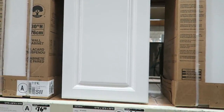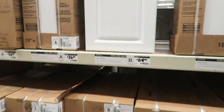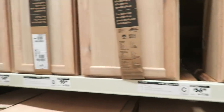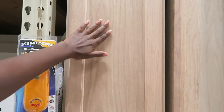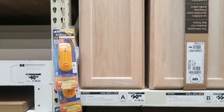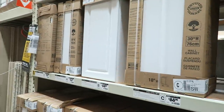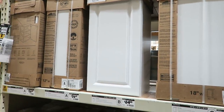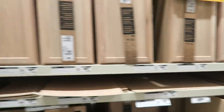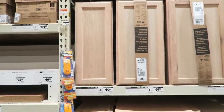Okay, so I was considering these white cabinets, and as you can see, it has the raised panel here. I really like that. But I'm also considering these, and these just have the flat panel. So there's these, and then there's these. These are more traditional, I guess, but you can get somewhat of a modern look. These are traditional too, though, in a way.